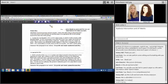And then also the options to type. So click on the T, put that cursor where you want to begin typing, and now I could start using word prediction to type into this worksheet.